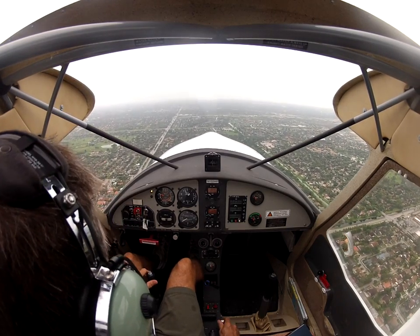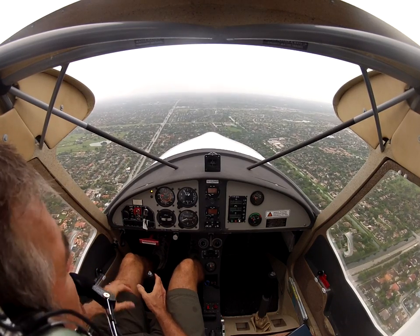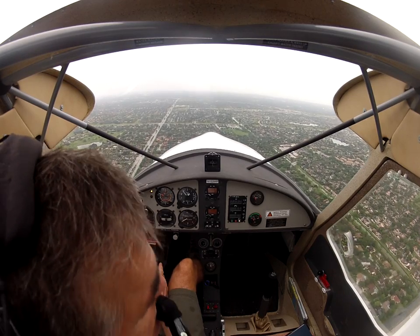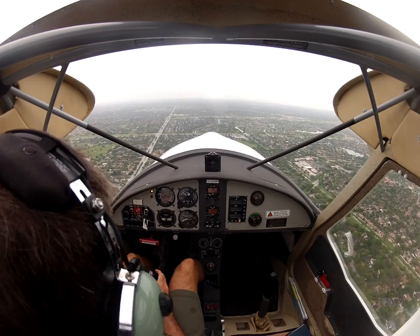Helicopter 914 Hotel, Tamiami Tower, good morning. Good morning, at Reliance with Oscar would like whiskey departure. 4 Hotel, whiskey departures approved, altimeter 2988, departure turn rest from the ramp, cross runway 13.